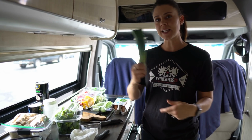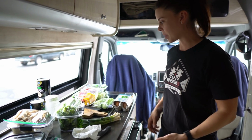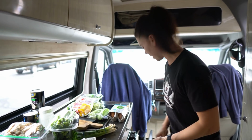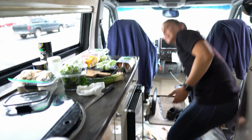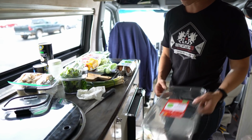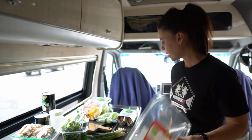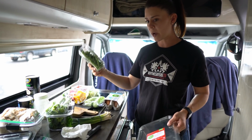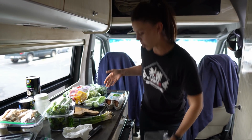Chop off the tops of these. Anything that you can trim and chop and throw away while you're at the grocery store, you definitely want to do that, because then you avoid the extra garbage. So like this, get this out of here. These I'm gonna cook in lunch right away. So now I'm gonna throw it all back in there.